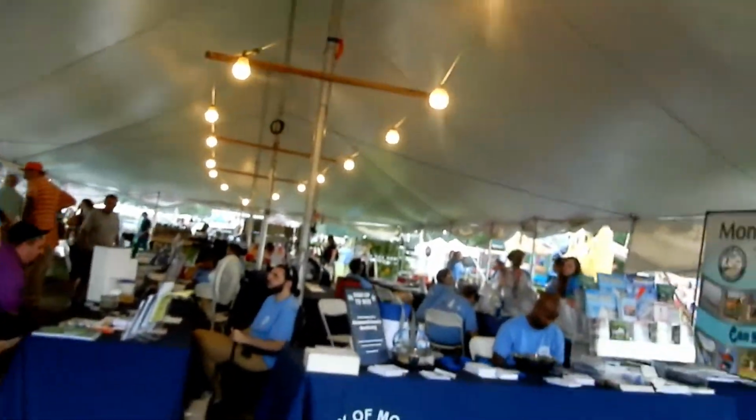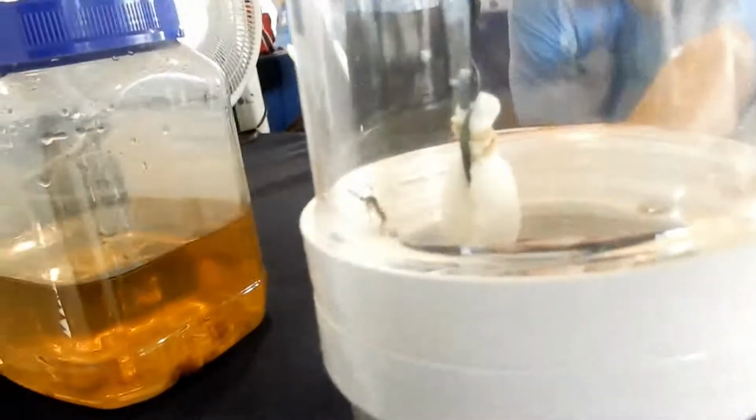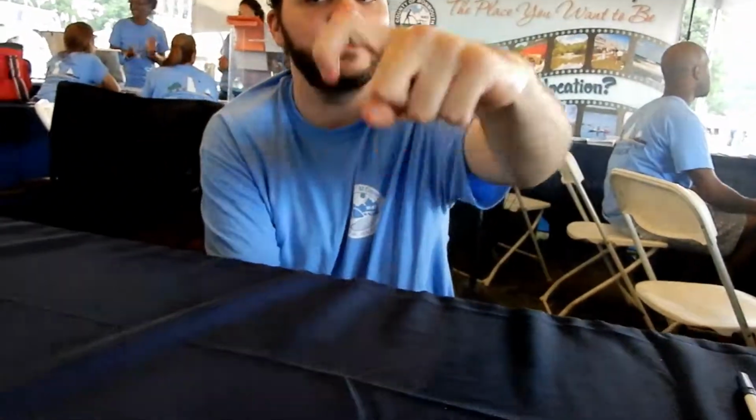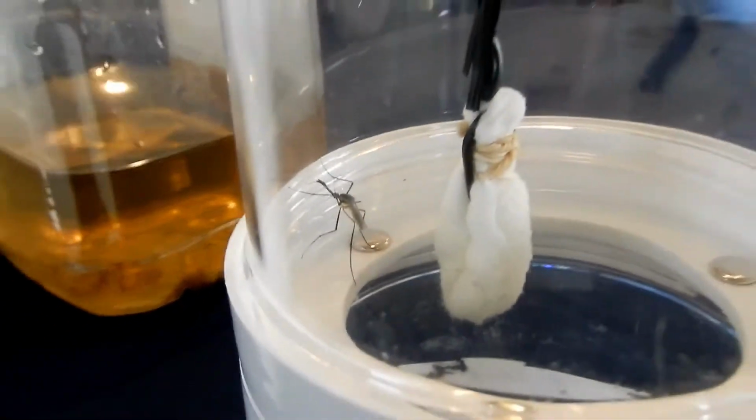Is that the biggest mosquito we have in Monmouth County? That's a pretty average size for that guy right there. This guy is actually a semi-rare mosquito for Monmouth County. He's also really big. But it doesn't take a blood meal. It only feeds on plant nectar and plant juices. You see how his proboscis is bent like this? It's not straight out. He's more like a butterfly than actually a mosquito, but he's still technically a mosquito.